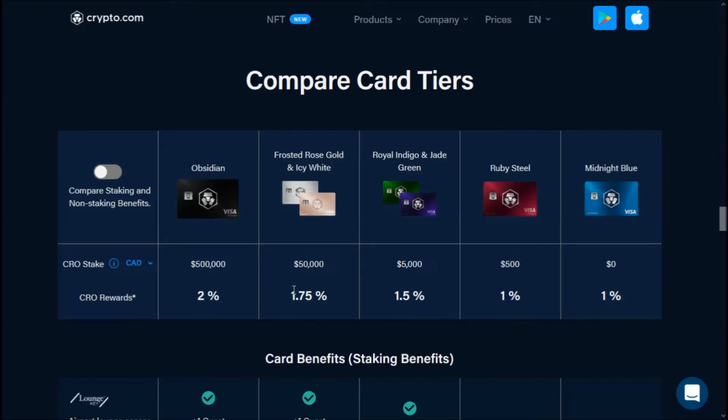You get 2%, 1.75%, 1.5%, 1%, 1%. I'm personally going to be staking my Crow. So you get 1%, 2%, 3%, 5%, and then 8%. Again, I feel like for the majority of us, unless you guys are really caking and loaded, we probably won't be having these two cards. For the most part, we're either going to have the 3% card or the 2% card, or maybe even the 1% card.